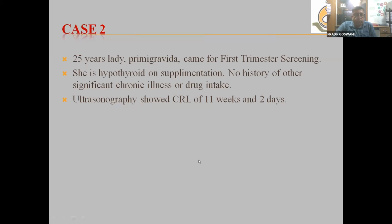Yes. 25 years lady, primary gravida, came for her routine first trimester screening. She is hypothyroid and on supplementation. There is no other significant history or history of drug intake. CRL was 11 weeks and 2 days.